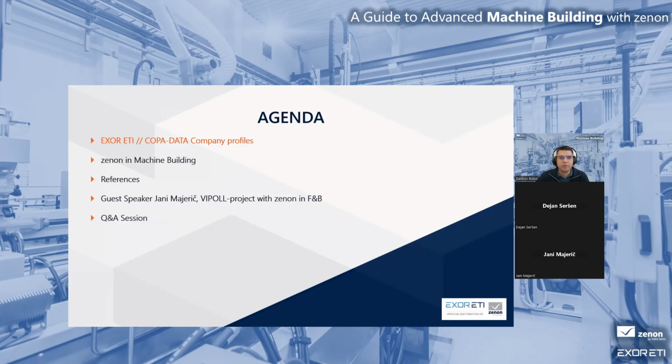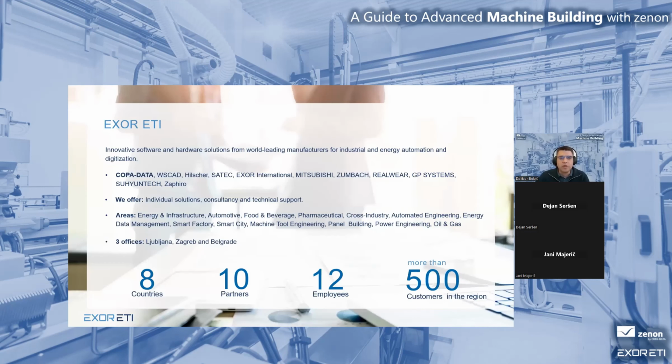So let's start with our portfolio. EXOR ETI is a software and hardware distributor and representative of many different companies worldwide. We are offering solutions for energy and industry automation. As today's topic is COPA-DATA, you'll see other companies that we represent. We have 3 offices in Slovenia, Croatia, and Serbia, and we are covering 8 countries. We have 10 partnering companies that we are distributor of, with 12 employees and more than 500 customers in our region.